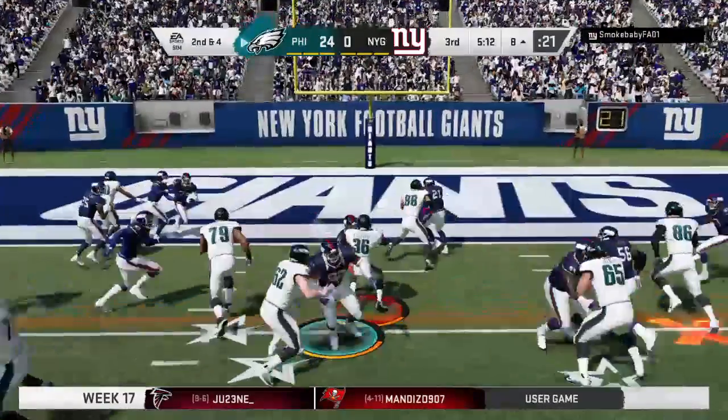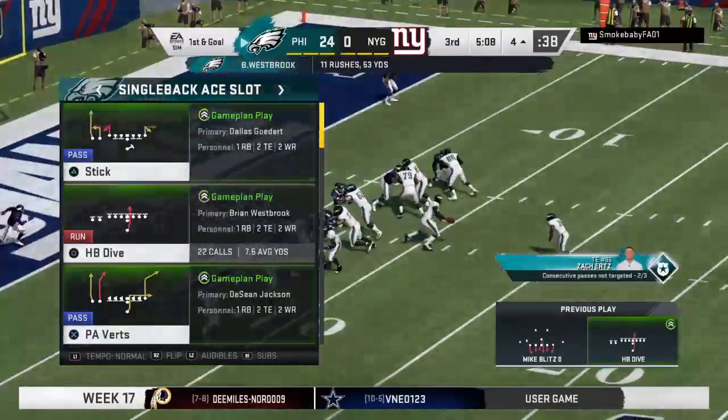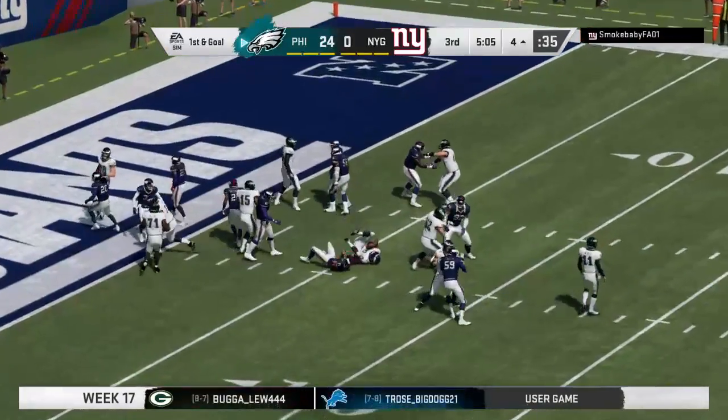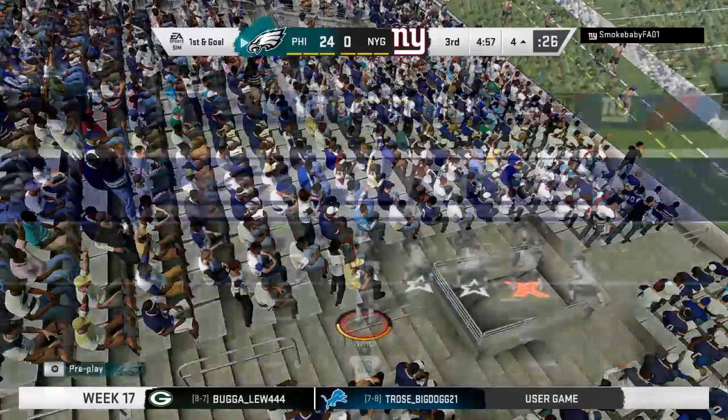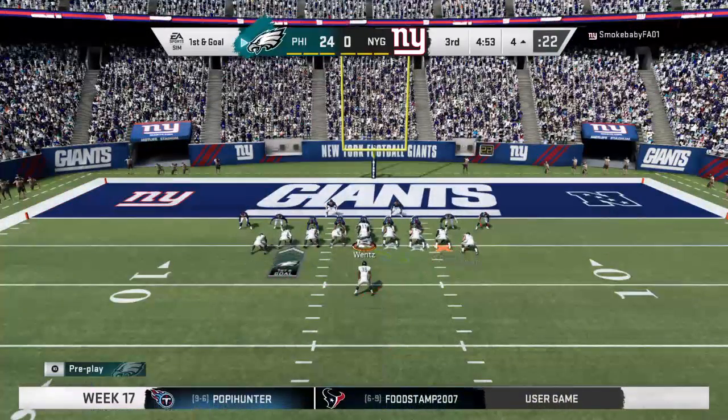On 2nd down, Westbrook. And the stop will come inside the 5 at the 4. 4 yards the pickup, first down. Third quarter and you've got the lead. You're not ready to go into that 4-minute offense to close the game out, but a running game can really benefit your team right now.